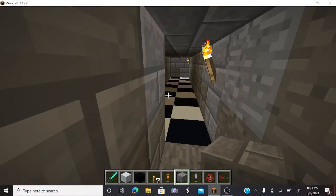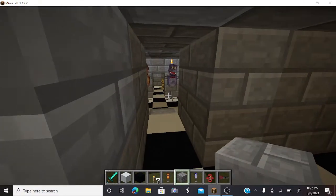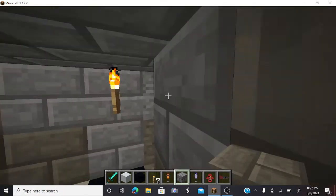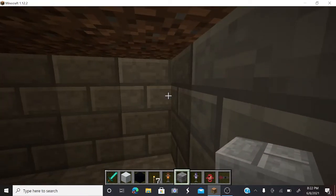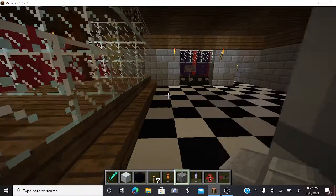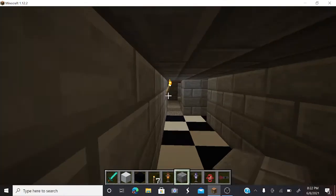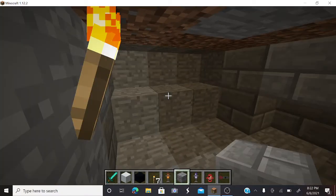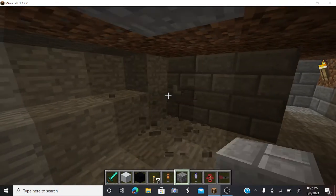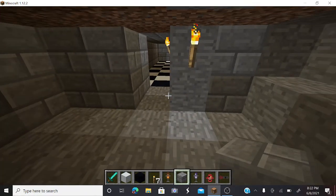Okay, for a second there I thought I was gonna run into this room, but then I realized this room's all the way over here. So how could it? But yeah, super cool.